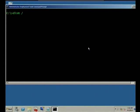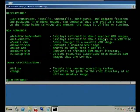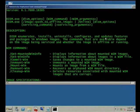So DISM is this wonderful new tool that allows you to manage your images. Allows you to mount them, make changes, inject drivers, inject applications, change Windows components that are there, enable firewalls, set up TCP/IP stacks. You can do everything with DISM. What you can't do with DISM is create or apply images. You still have to use ImageX for that. DISM has no way to create or apply.